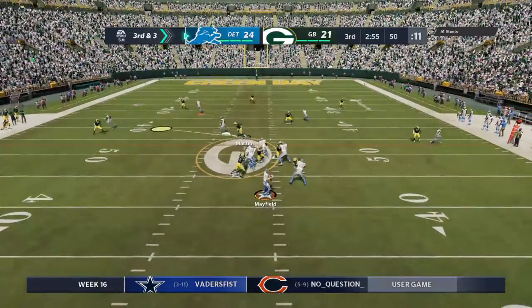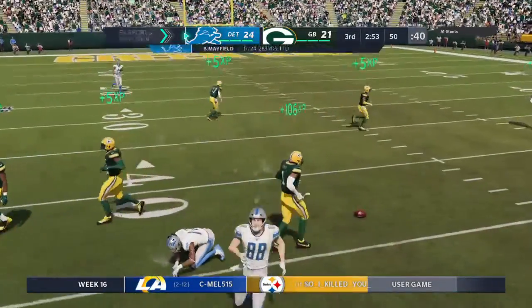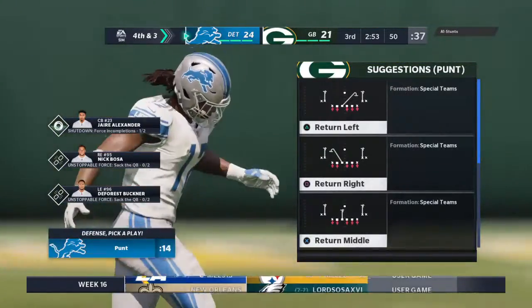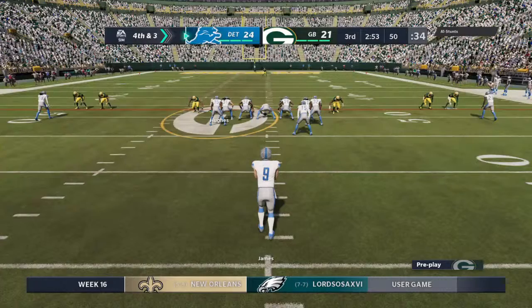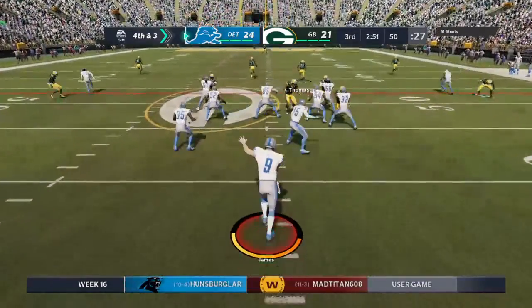From the shotgun, it's Mayfield. And that is incomplete. Oh, he had a defender right there with him to force that to the ground. And 4th down now coming up. From a defensive perspective, they had exactly what you want anytime they want to throw the football. There was pressure on the quarterback. They were getting after him, and they tightened down on the receivers and forced the incompletion.